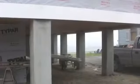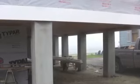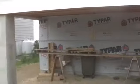But why don't we take a walk down? How deep are those? Those go down probably about 6 feet, and they're sitting on a big footing, a reinforced footing, and then they're tied up through with number 5s, and some of them number 6 rebar.